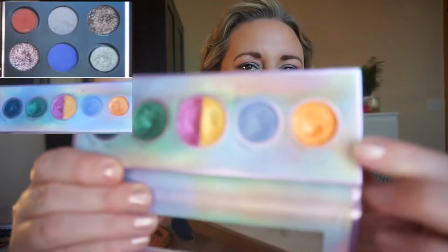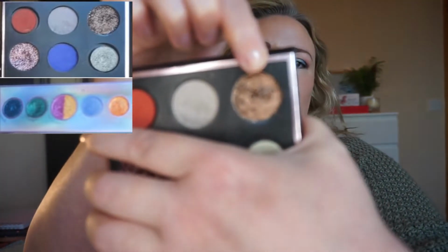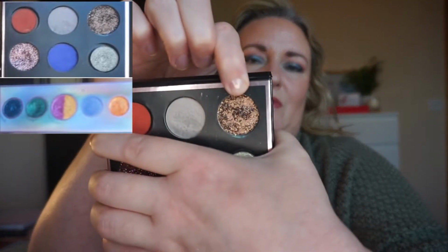Leo is the orange in the Odin's Eye, and I've used that three times. Probably easier if I just went through the palettes. We're here now, we're doing it this way. Virgo is dark brown, and it is this palette, this tatty glitter here, and I've used it once.